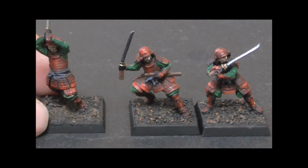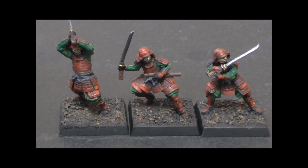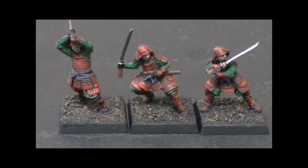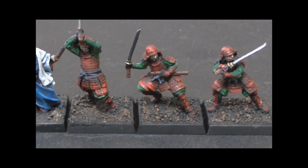And frankly, you should be too, because these are really nice models. They're all metal, which I know a lot of people don't like, but you know, to each their own. But they're really cool models. They've got a lot of detail and a lot of character to them. So if you're looking for some cool samurai miniatures and you're big into that sort of thing, I highly suggest checking out the Kensei range of miniatures.